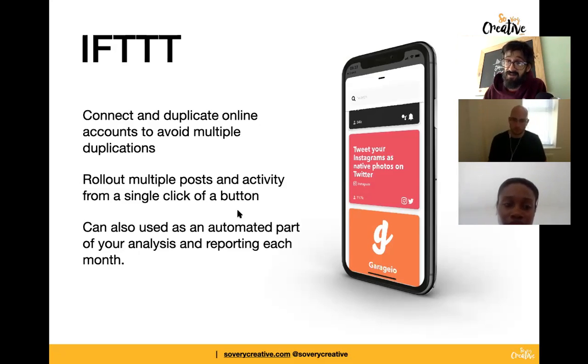Actually, if you can set it to work automatically and not have to worry about putting together a spreadsheet of all your Google mentions once a month, for instance, then it's a way that you're going to be able to build a little bit of time back each week, each month, into your working day as well. So it's free to get involved with.